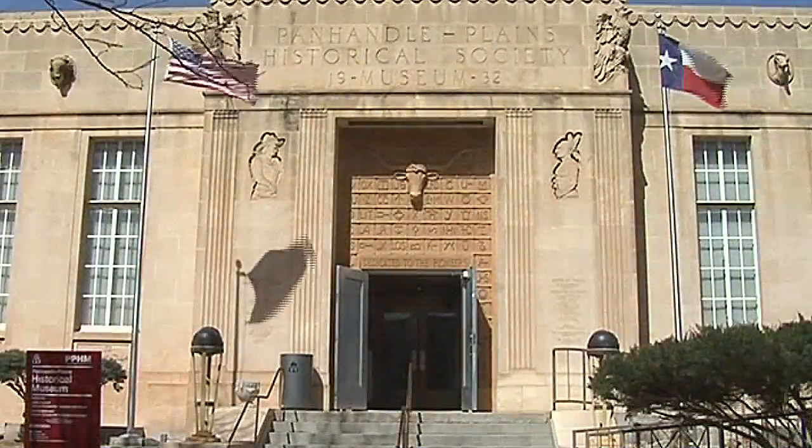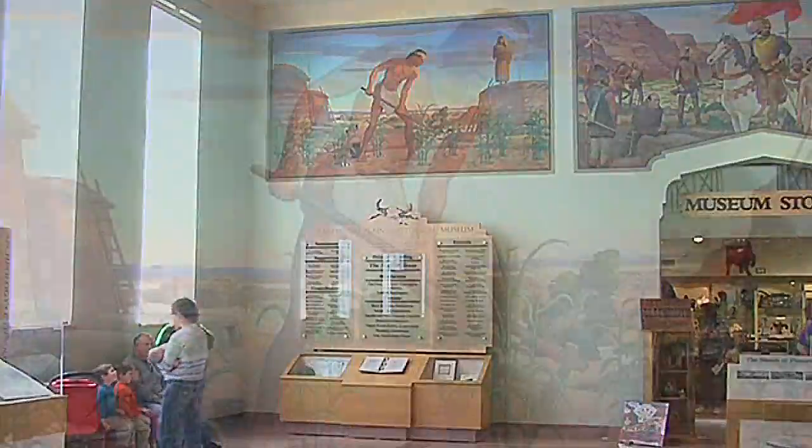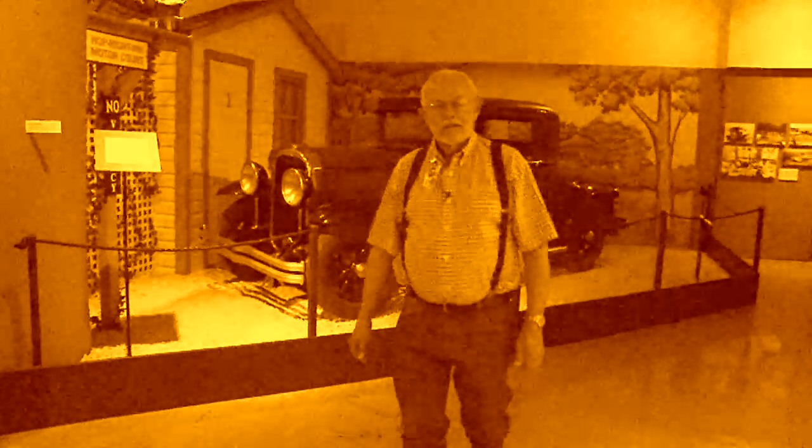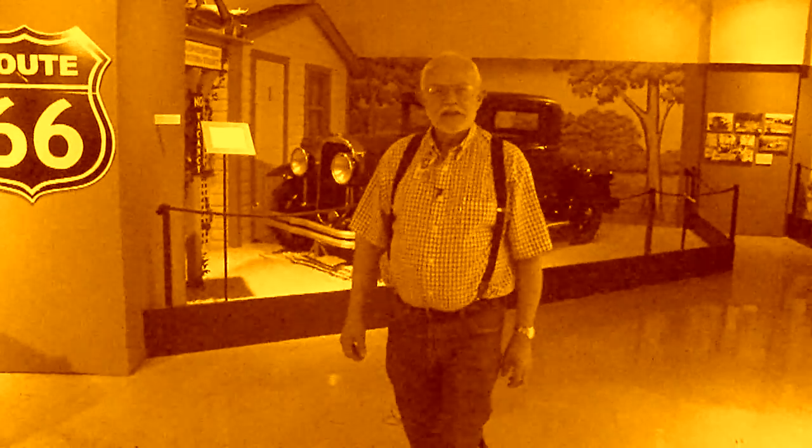Well, this is my favorite car in the museum. This is a 1910 Zimmerman that was made in Auburn, Indiana. Green was the curator of history at the Panhandle Plains Historical Museum 17 years. I had a lot of fun working in the museum, and particularly learning stories about some of the artifacts and about the people who had lived here.